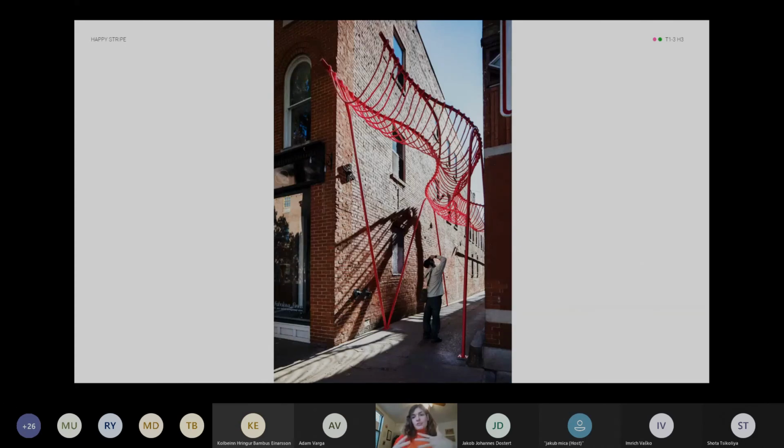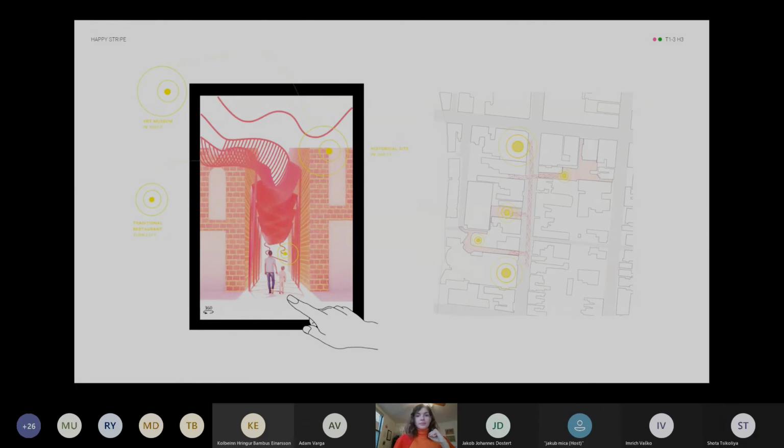You can also see that the hanging ropes bring this kind of porosity in the structure that creates very playful shadows that change throughout the day. Now, what is the interesting thing about this project that I want to bring up is that we won this competition in December 2019, right before COVID.